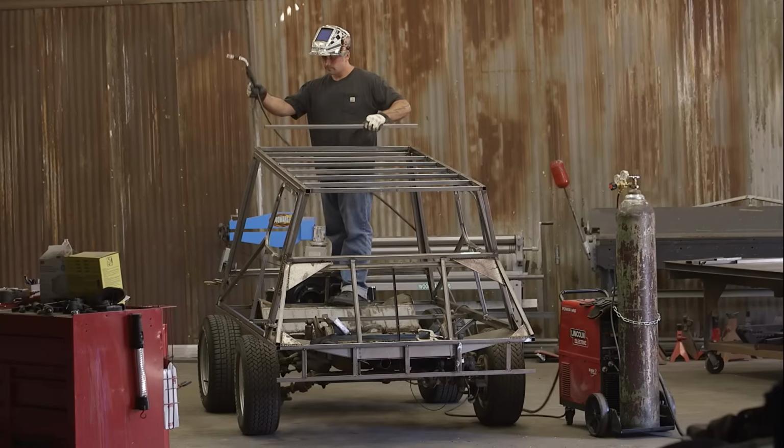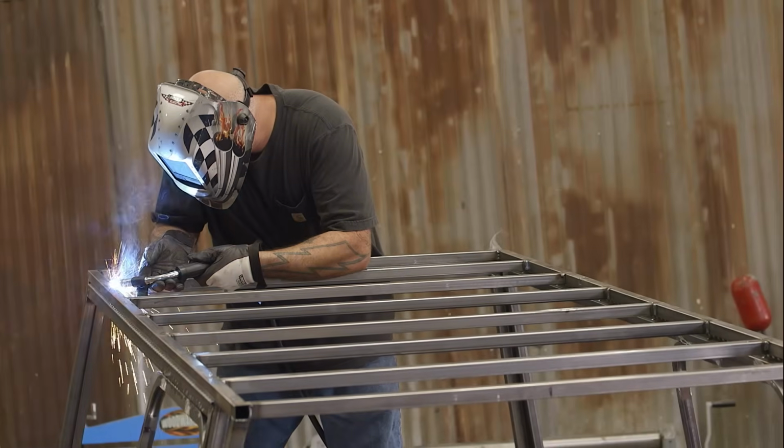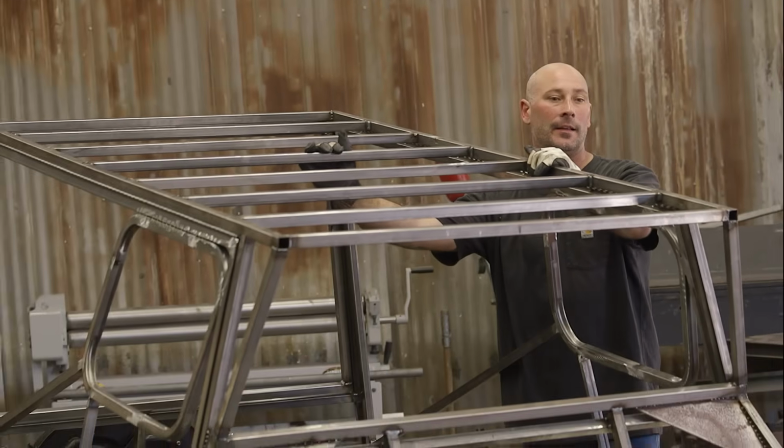It's gonna be a roof rack up here, platform, so I want it to be strong. So I put in cross braces every foot. Everything that I'm doing with this is blank canvas for Victor. I'm thinking there's gonna be something on the roof. I'm making it strong, a little rack, support the doors, and whatever he puts on top.